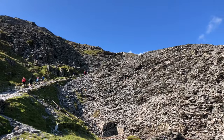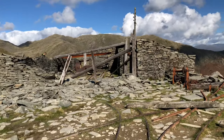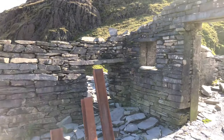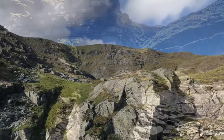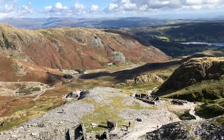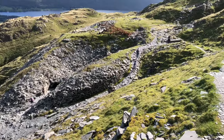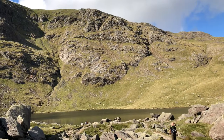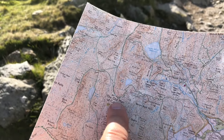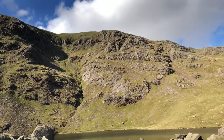Still climbing. We've reached Low Water and I'll show on the map. That's Low Water. There's the summit. I'll do a quick panoramic view. That's the summit up there. Low Water.